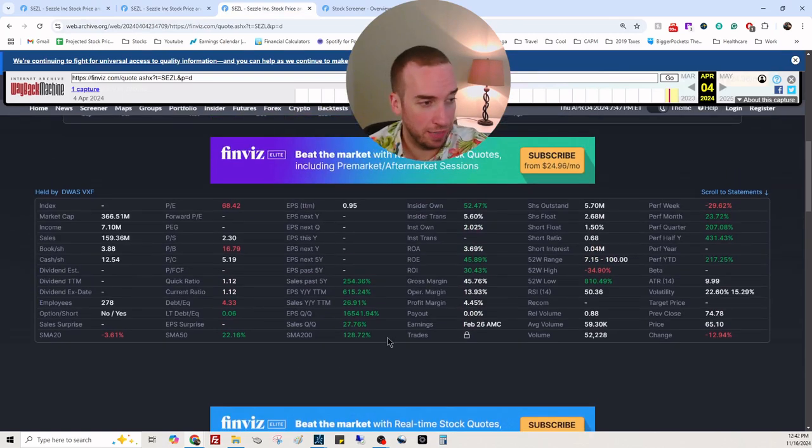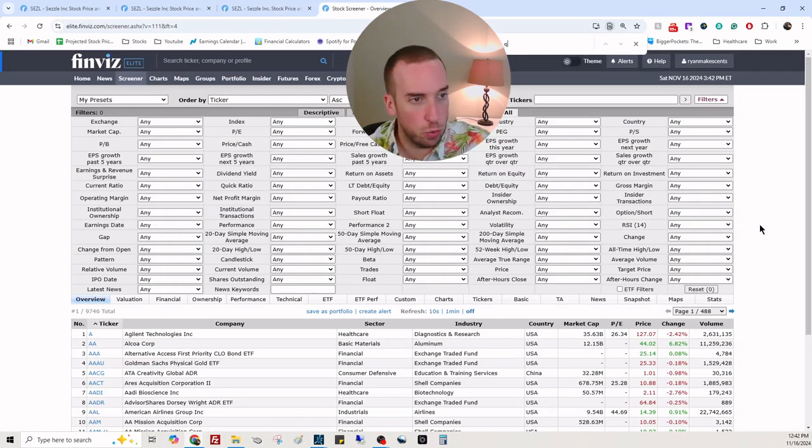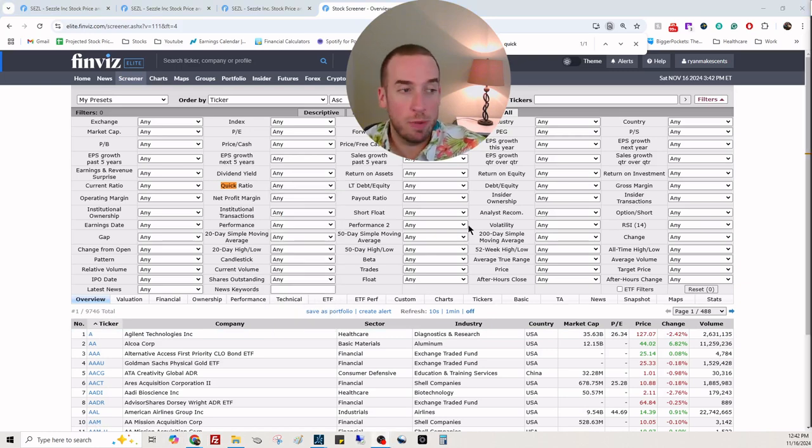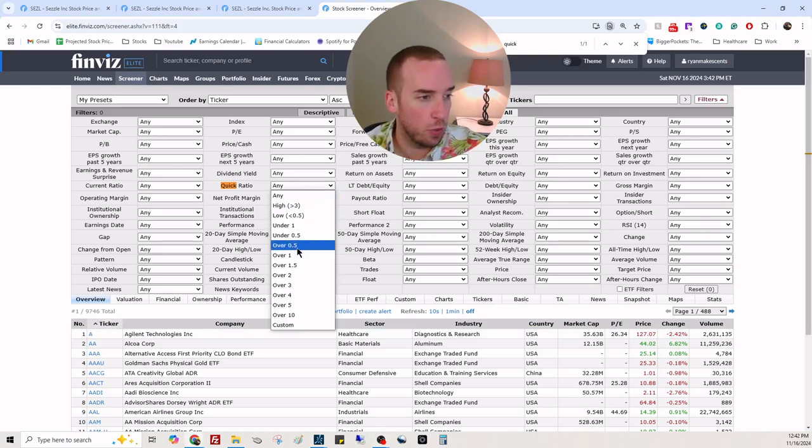So there's some data we can glean from this. Quick ratio is over 1. So let's just start there. Control F, quick ratio. We're going to do over 1. And you can see right here, there's 9,746 stocks available. Just remember that number. So quick ratio is going to be over 1.